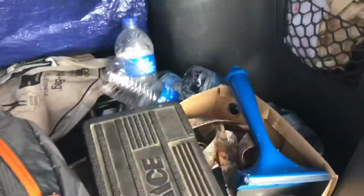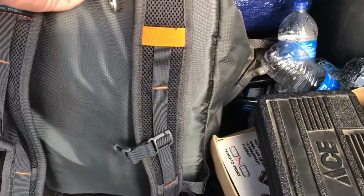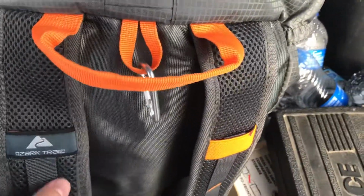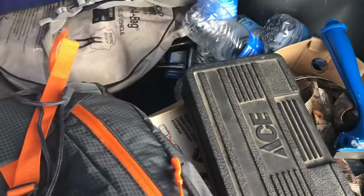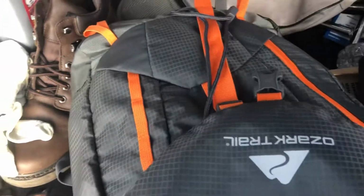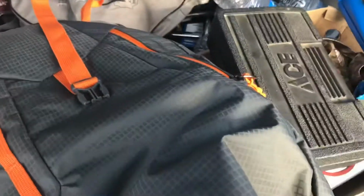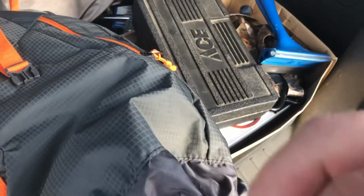So this bag is Ozark Trail. I want to say it's like $25 to $30, so a pretty cheap bag, but it actually holds up pretty well. It's pretty sturdy, especially since I don't have a ton of gear in it. I would definitely trust this one to get me 10, 20 miles. And this is basically built around a 1 to 2 day trip at the most. After that, I'll have to rely on my bushcraft skills, I suppose.